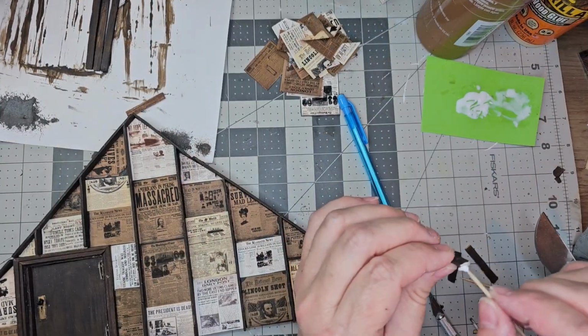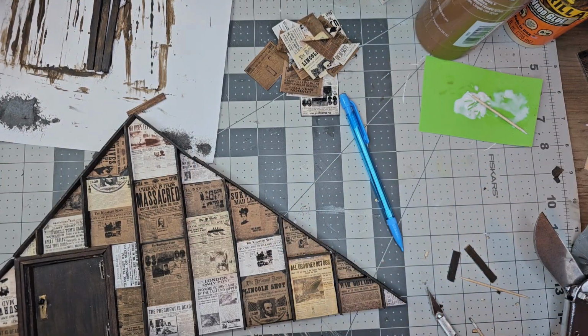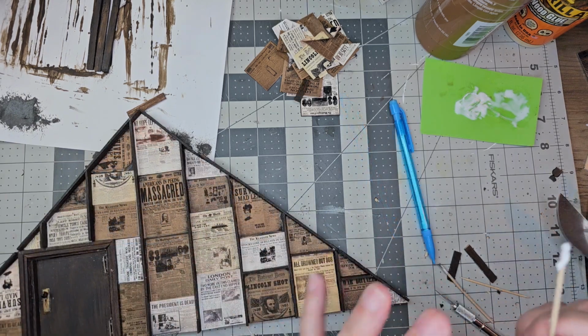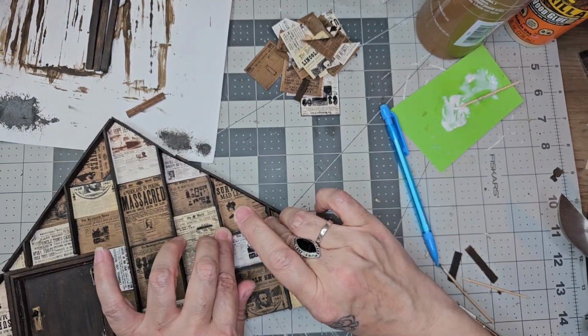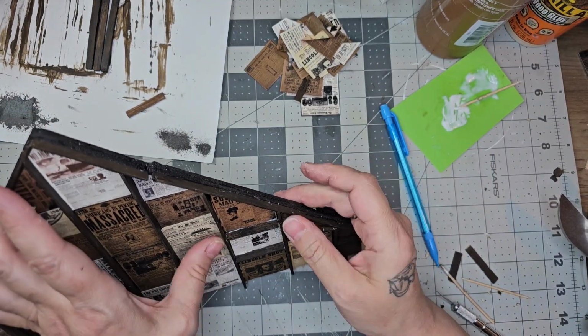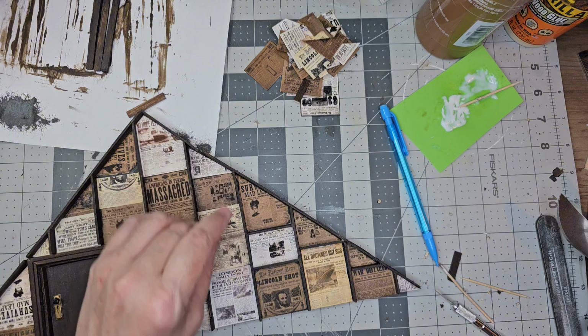Now that that's done, I can go ahead and add the side support beams. These will be the beams that lay across the newspapers. I'm not going to need to divide every single newspaper. I'm just going to put these in randomly where I think they look good, and I'm just using tacky glue, trimming them down to size, and gluing them into place.